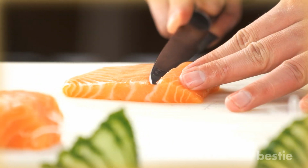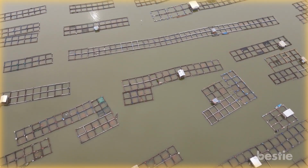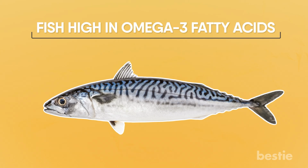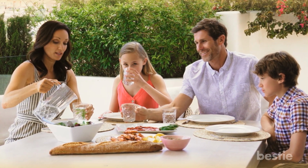If you choose salmon, it's best to go for wild-caught salmon. Farm-raised salmon comes with more saturated fat and fewer omega-3 fatty acids. Other fish high in omega-3 fatty acids include anchovies, mackerel, sardine, and trout. 2 servings of fish a week should be the minimum to help protect your eyes.